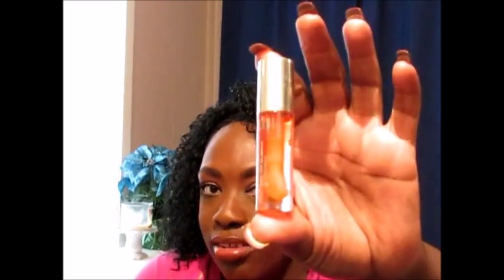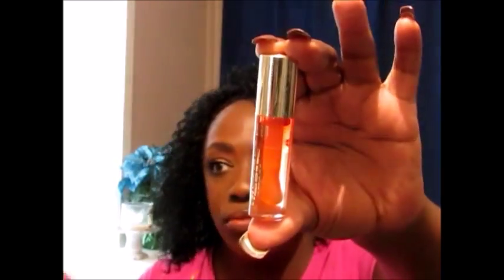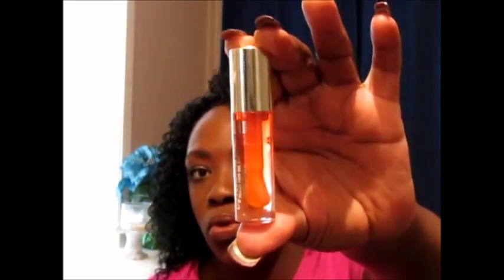Next from Milani is the Moisture Lock Peach Seed Lip Treatment. They came out with a whole lot of these and I only got one, because that's really all I needed, definitely when I picked up the Physicians Formula lip oils. So definitely be giving this a try.